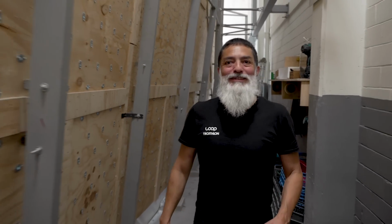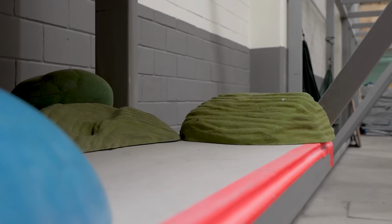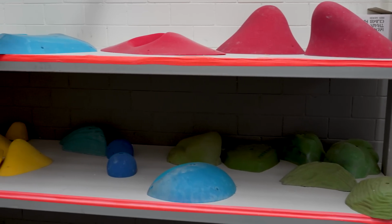So you store holds here. Yeah, this is where we store all the holds and the rest of the equipment.